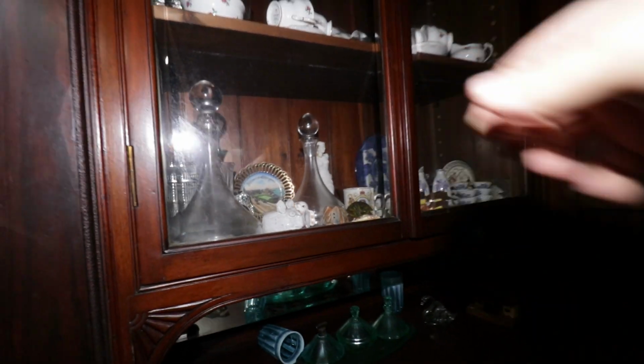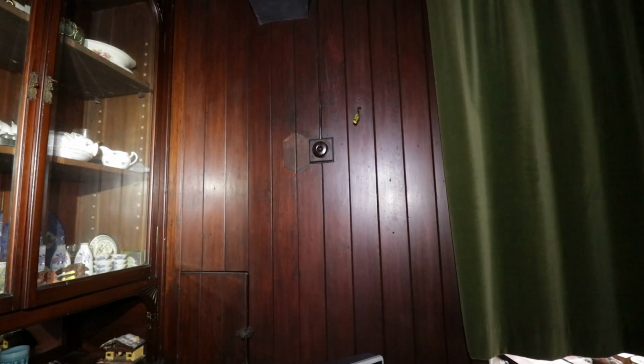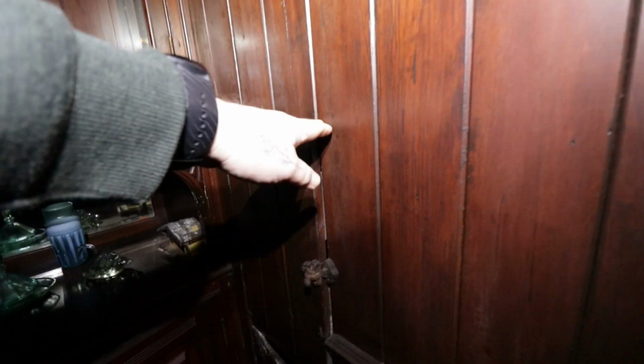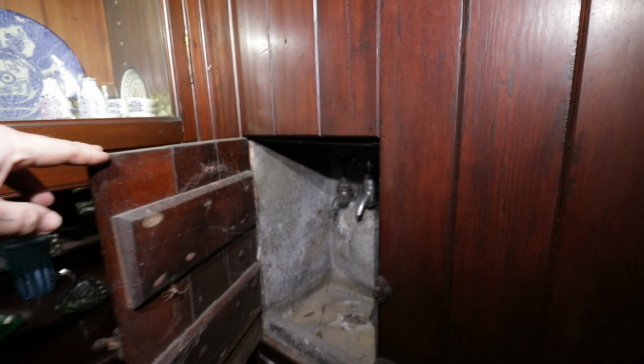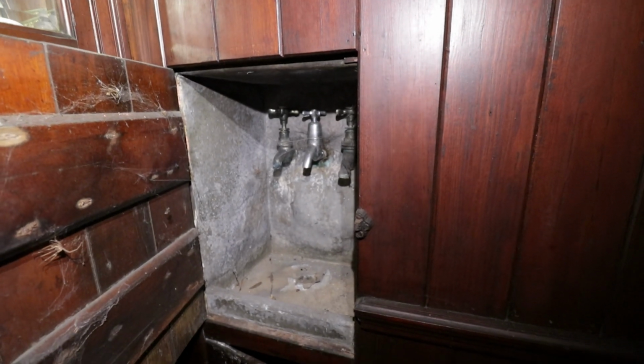Shut this back up. Don't want the mould getting in there. Must have been an old light fitting up here. There's that switch and there's a wire hanging out. You know, I did see this. Wow, look at that. 3 taps in there. Oh my god, the size of them spiders, the dead ones.